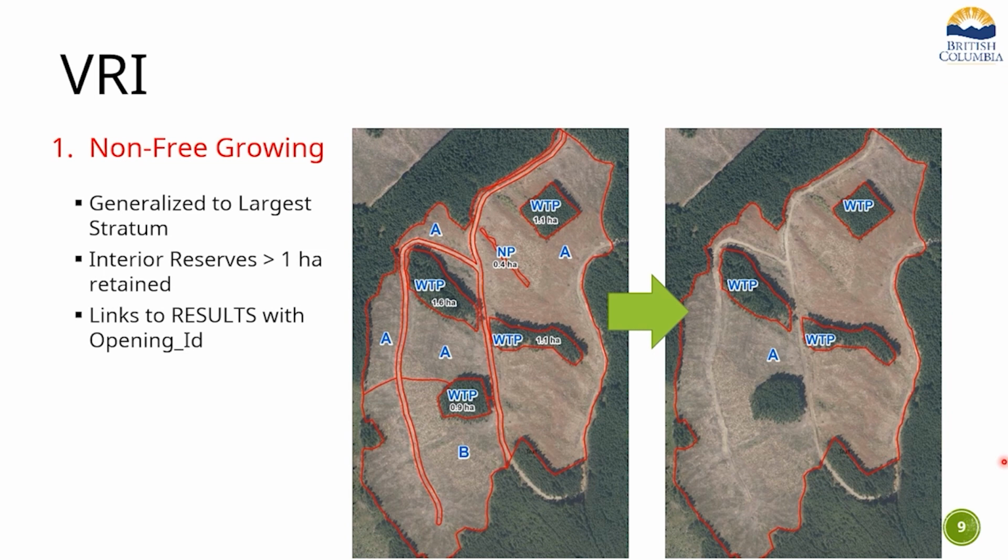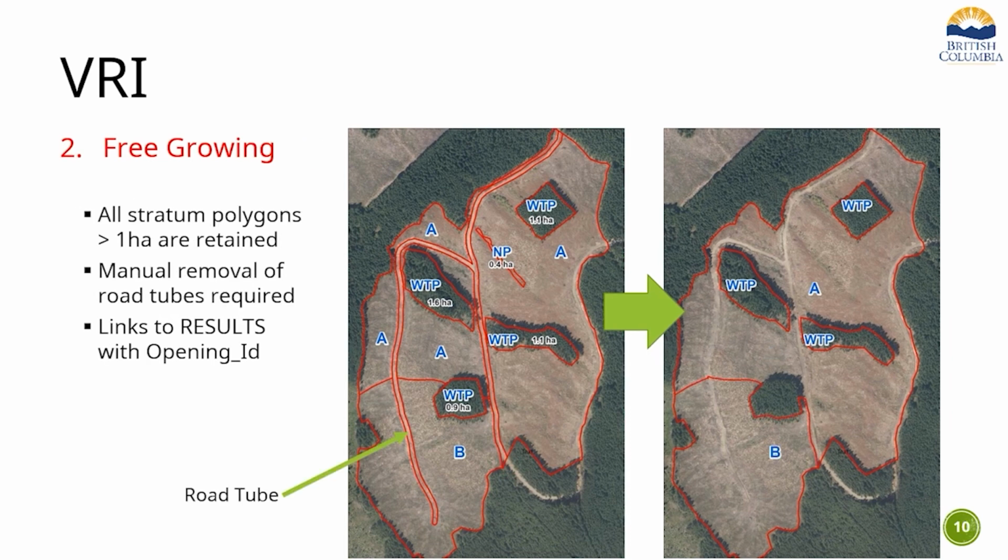You might wonder, how is this simpler than just maintaining 2 strata? And it's linked to road tubes. So these are the road tubes right here. And I'll start explaining why on the next slide. Once the block achieves free growing status, it's unlikely to have more forest cover reporting. So it's then worth it for the Forest Analysis and Inventory Branch, otherwise known as FAIB, to maintain the stratum boundaries. This requires FAIB staff to manually clean the internal stratum line work.